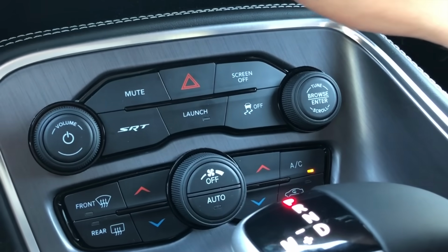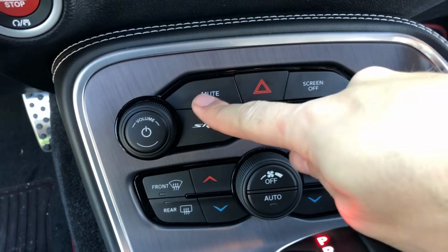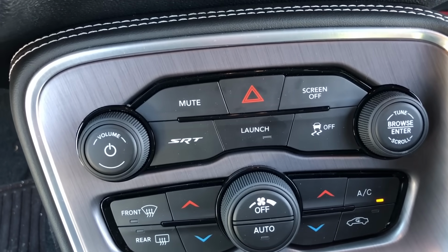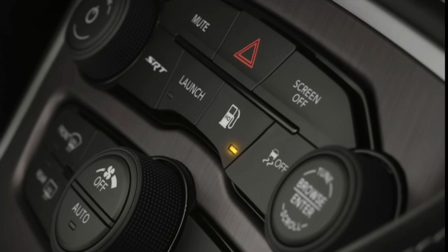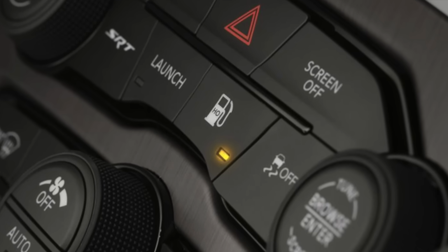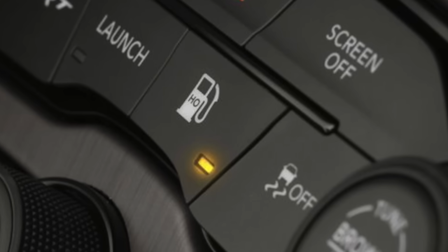Specifically, every Demon comes with two sets of center interior buttons, the normal buttons and the ones you can use if you want to run race gas. When you reflash your computer to run at max power, you also install the second set of buttons, which includes a button to switch to race gas mode for when you want to do crazy drag strip runs and unlock the Demon's full performance potential.